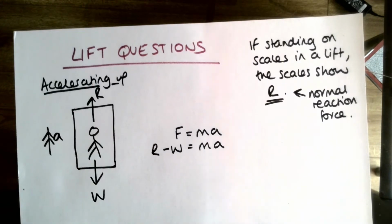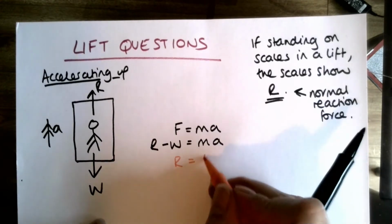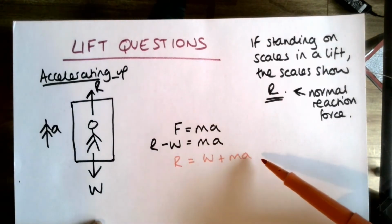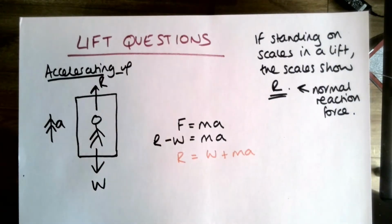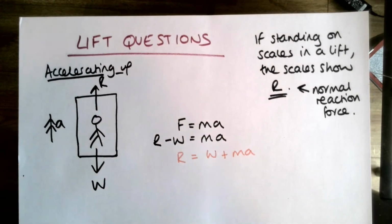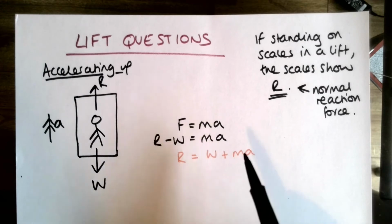I didn't write this next line in, you don't need to. This rearranges to give you the normal reaction is equal to weight plus mass times acceleration. The reason I don't normally write this in is because I don't want you trying to learn that if it's accelerating up, this is what you get, if it's accelerating down, this is what you get, and so on. That's just horrendous to try and learn. I would rather you learned this process of figuring it out, because that's going to work every single time, no matter what the specific situation is. Don't try and learn this off by heart. That's why you sort of feel a bit heavier, because your normal reaction is your weight plus mass times acceleration if the lift is accelerating up.